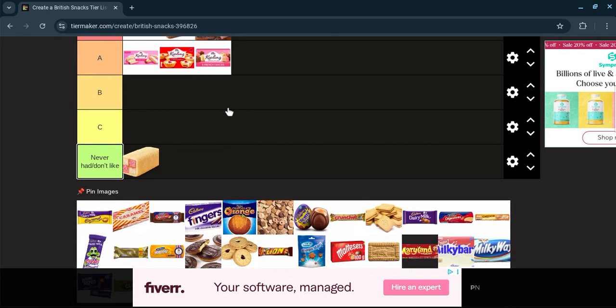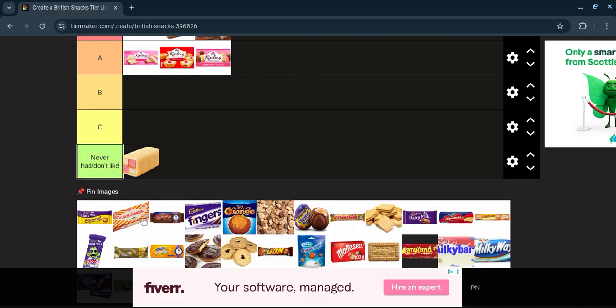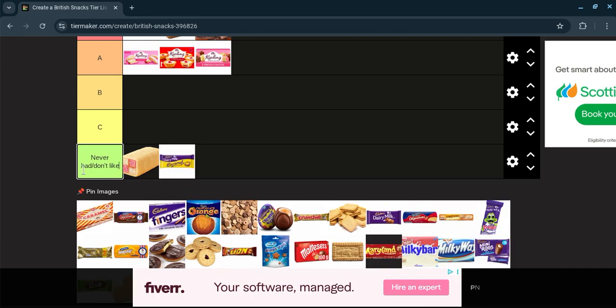Sour, yeah. Ooh, dairy milk caramel. Now, I've never had dairy milk caramel, but, to save you from coming after me, I have had a dairy milk before, because who hasn't? I don't think I know a single person who's never had a dairy milk. And you should definitely have a dairy milk if you're American, because you're missing out. And it's either that or I just don't like Hershey's. I don't like Hershey's, so we're putting this in never had. It's not because I don't like it, it's just because I've never had it.